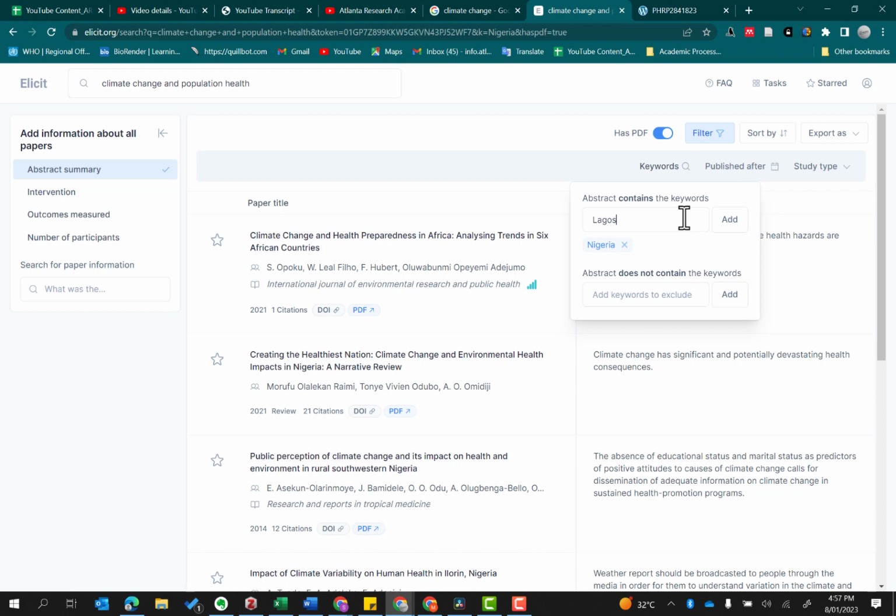So this is another exciting feature that you probably may not find in Google Scholar. We are trying to streamline our topic, climate change and population health. First, we are trying to streamline it to Nigeria. Then another is Lagos. We want to see published papers on this topic that have been done within Lagos. So you click on add.